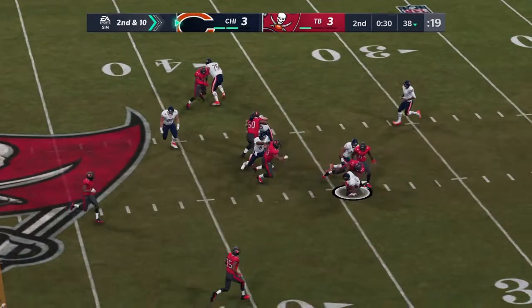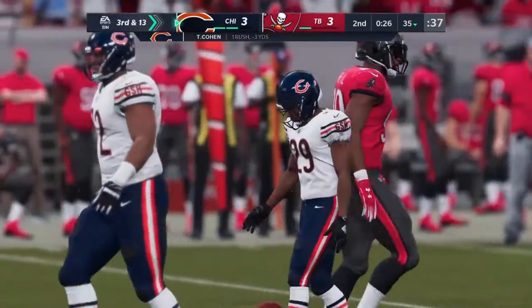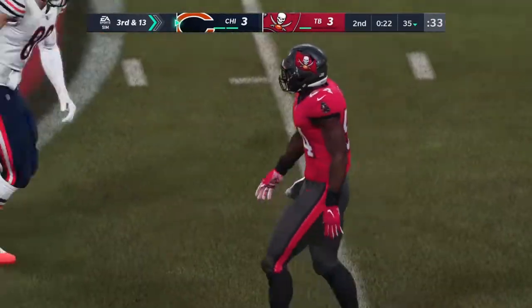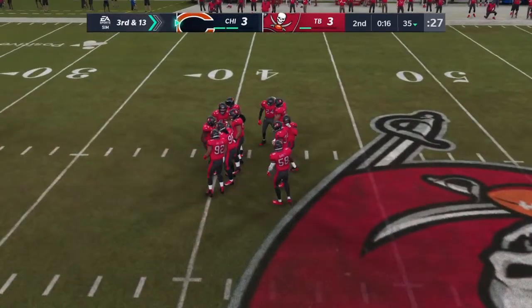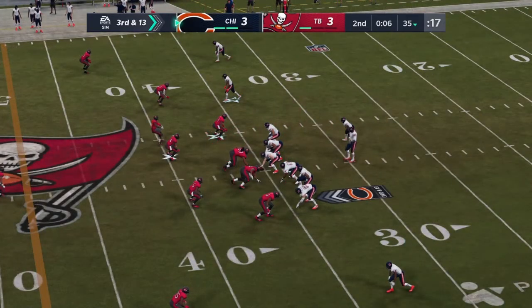Here's the first carry for Tariq Cohen. And that didn't fool anybody. He's going to be dropped in the backfield. That's a big loss of 3, and it brings up third down. This defense has really flown around in the first half. They've gotten to the ball carrier before they can really get started. The offense is going to have to come up with something else in order to try and get this running game going.